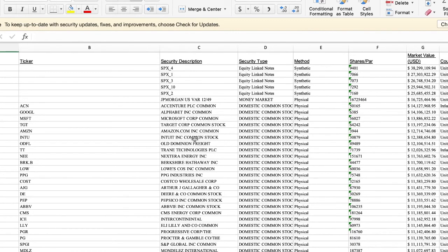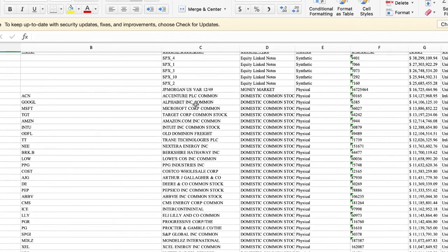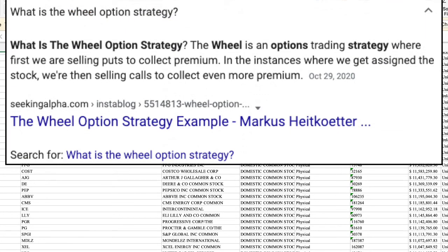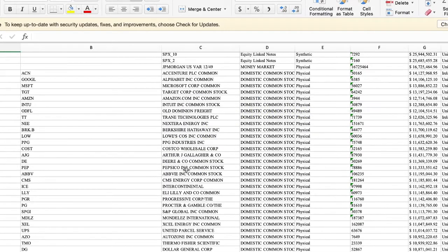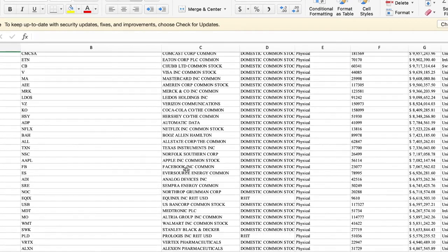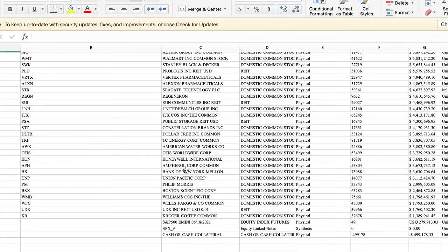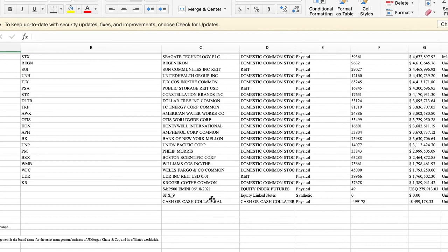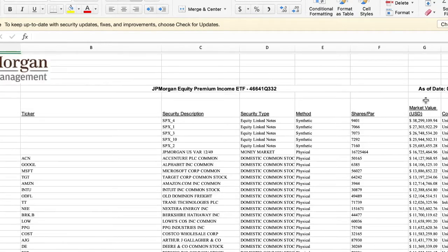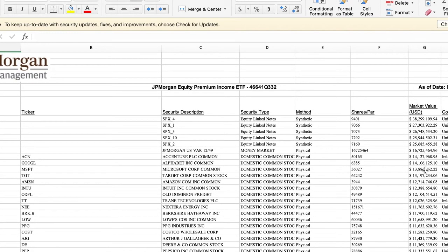So this company, JP Morgan Equity Premium Income ETF, they basically go out and do covered calls, okay? And do covered calls on all these companies. So you can imagine how much money they are making on this, with the company doing covered calls, and they turn around and take a piece of the profit that they make. They turn around and give it to the investors. You can see here, this is the amount of shares that they own. I think that's the cash value. Okay, market value of the shares that they own.